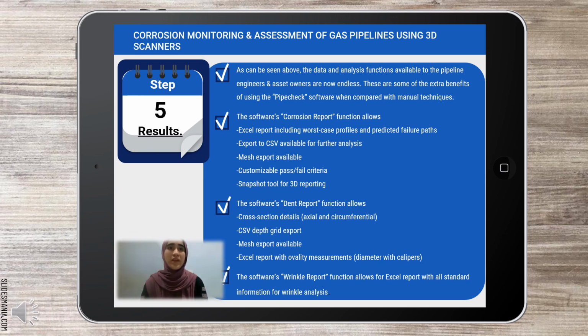The software's dent report function allows cross-section details, axial and circumferential, CSV depth grid export, mesh export available, and an Excel report with overlay measurement, diameter and calipers. The software's wrinkle report function allows an Excel report with all standard information for wrinkle analysis.